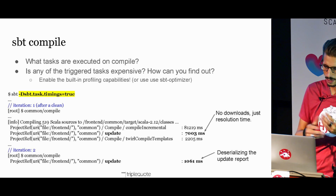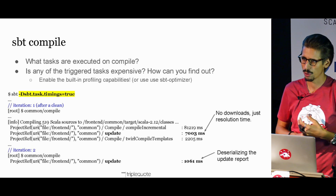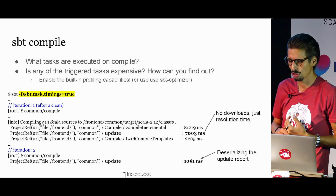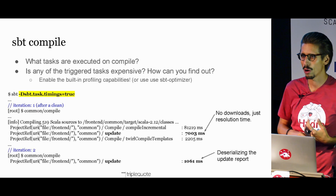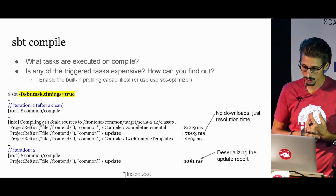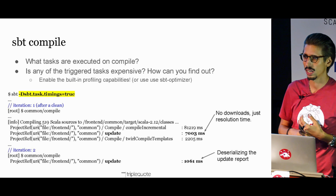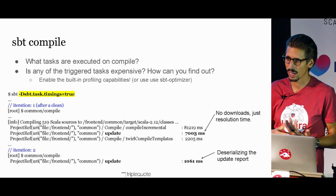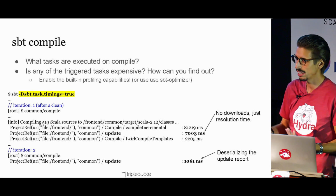Very good. So I took, I think, the Guardian front-end project, one of the projects I mentioned before, and I said, okay, let's see what happens when I compile this common module after a clean. It's interesting because we can see that compilation takes time. There are 520 source files. But the second task that takes the most time is update. This is dependency resolution.